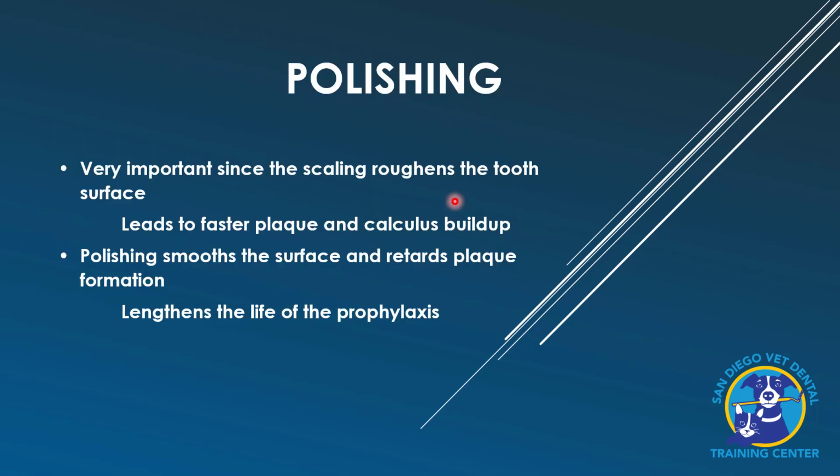All right, polishing. In my opinion, it is very important. I know a lot of veterinarians and human dentists are going away from it because they say you get a nice smooth tooth with your scaling. I don't buy it. I think on the human side, they do because, again, hygienists spend 2 years learning just how to scale teeth, pretty much. We're not going to be perfect, anywhere near as good as they are. Plus, our instrumentation is not near as good as theirs.